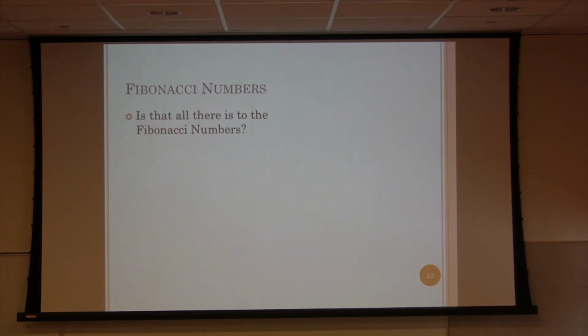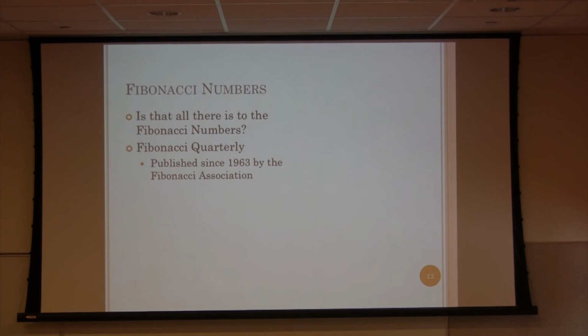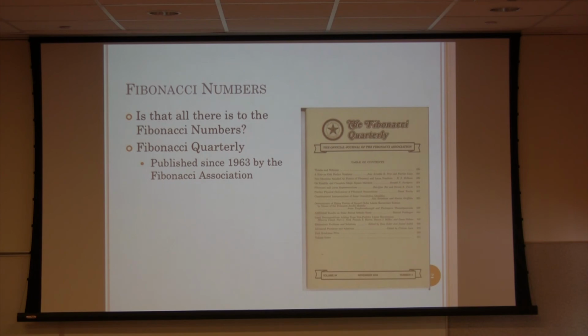So is that all there is to the Fibonacci numbers? Of course, the answer is no. This sequence is tremendously rich in mathematical content, to the point where there is something known as the Fibonacci Quarterly. It's been published since 1963 by, of course, the Fibonacci Association. Here is the cover of one of the journal articles, and each article is some abstruse statement about the Fibonacci sequence, phi, the golden ratio, or golden rectangles. They have golden rectangles, they have golden triangles, they have golden polygons, and of course the golden circle.